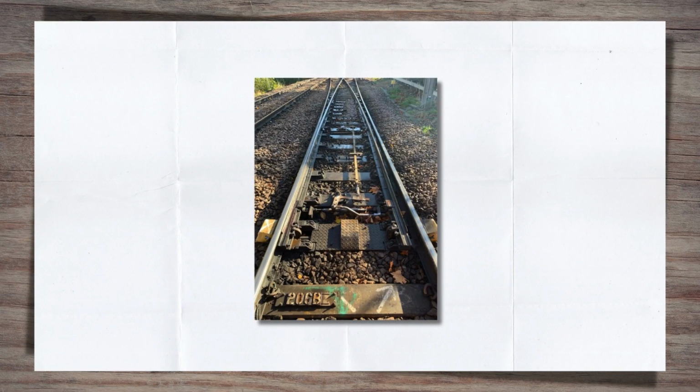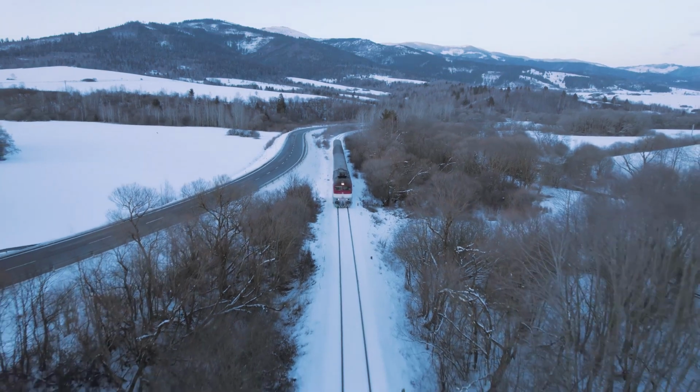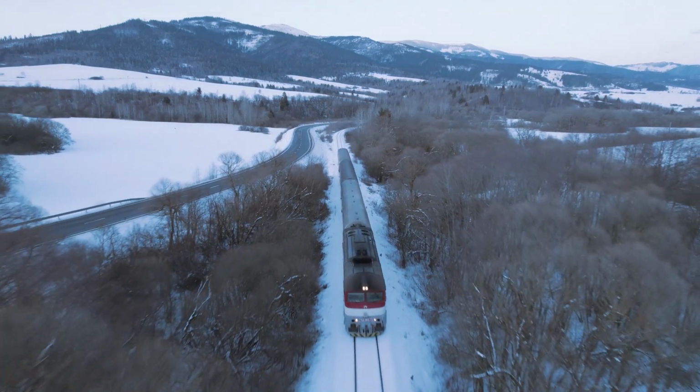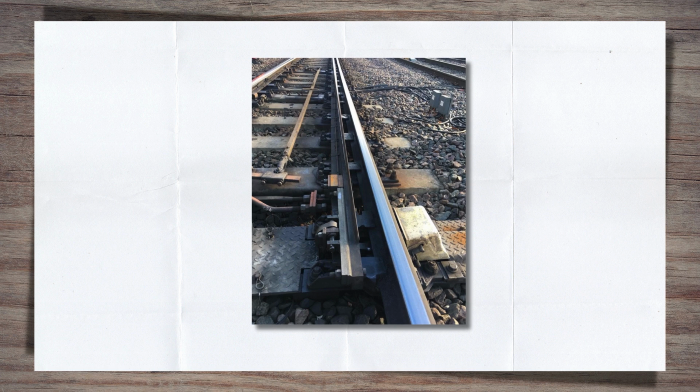Then there are points. Points or switches are the moving parts of the rail that allow trains to change tracks. Sections of the rails are swung by point operating equipment, have to be locked in place, and the signalling equipment showing this has happened before trains can pass over them. This is critical to stop trains being derailed.